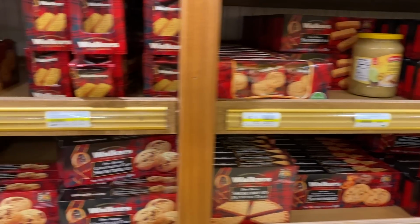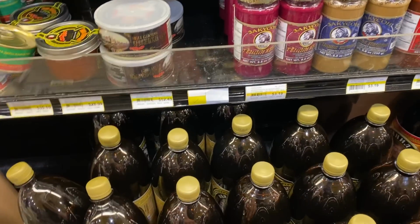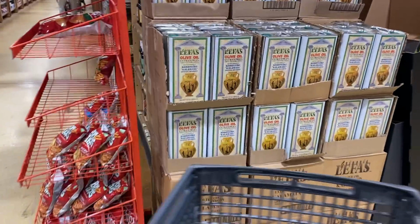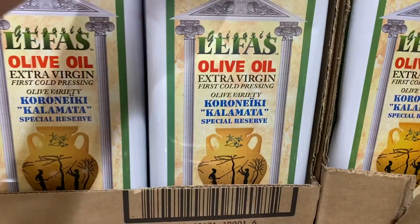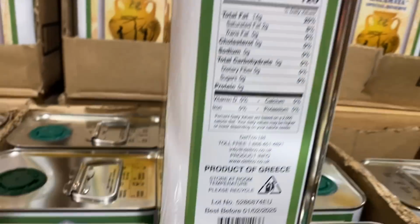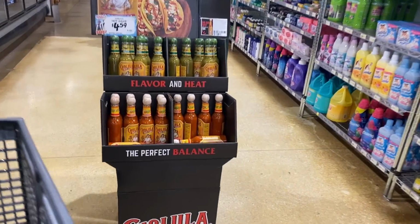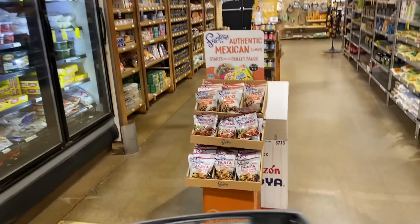Like the Walker's shortbread. I'm not even sure what country this is here. That looks Russian. This is absolutely not an exaggeration. Every single aisle has olive oil from whatever country section you're in. So this is olive oil from Greece. Still honing in on that Cholula, baby. Original green bell pepper. Check it out.